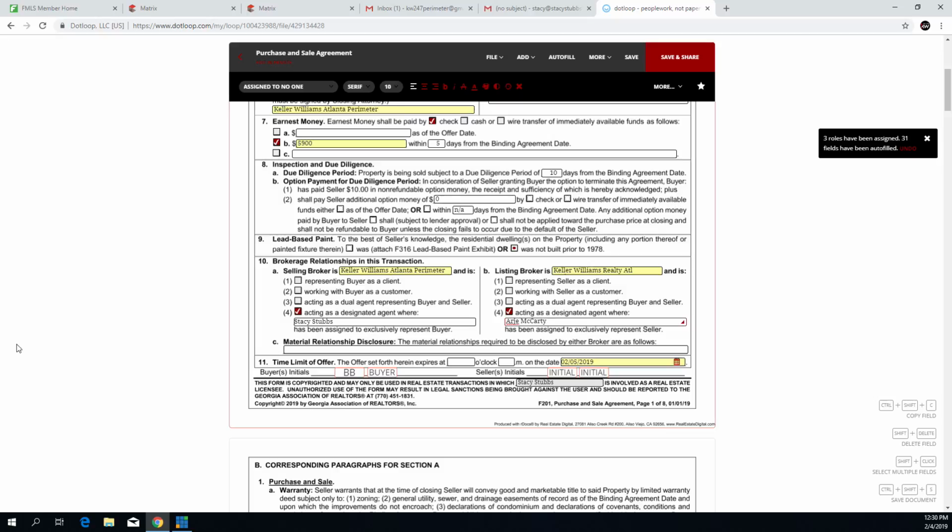Okay, only when you have a double QAP transaction, only when we work for the same brokerage. Not that we're both Keller Williams, not that we're both Rawls Group, we're in this office. We call that designated agency. And we check number 4, and you put the respective agents' names in those boxes.